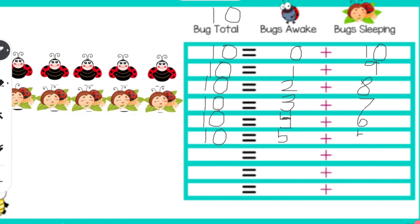5. Yes, because that is halfway there to our 10 frame. It's time to wake another one up. Do it in a soft whisper voice so they don't get too startled. Say it with me. Wake up, wake up, wake up. Oh, that ladybug is awake.